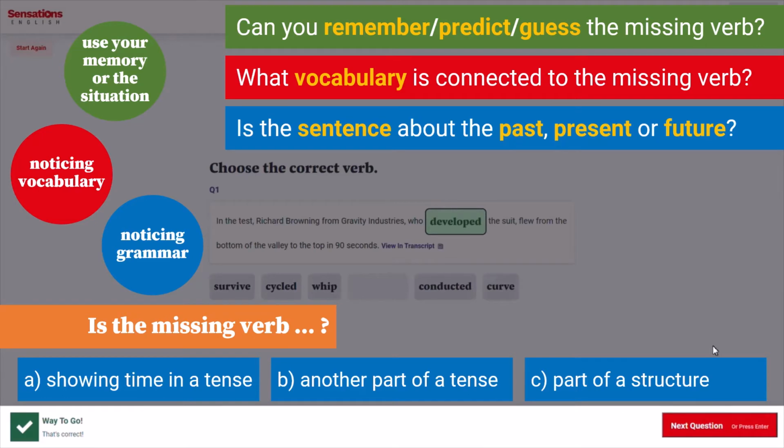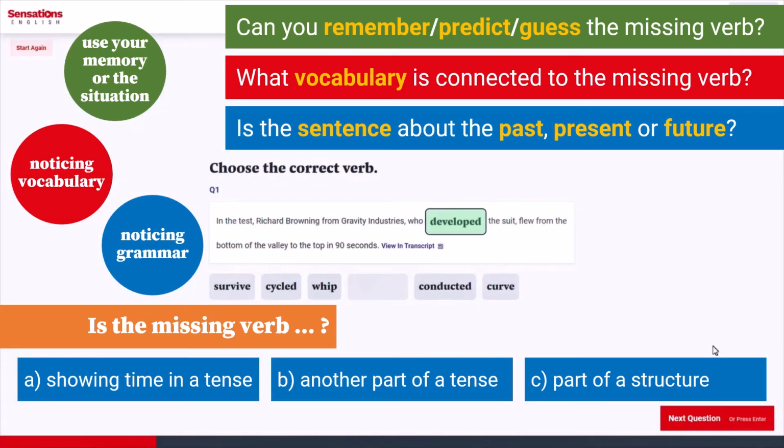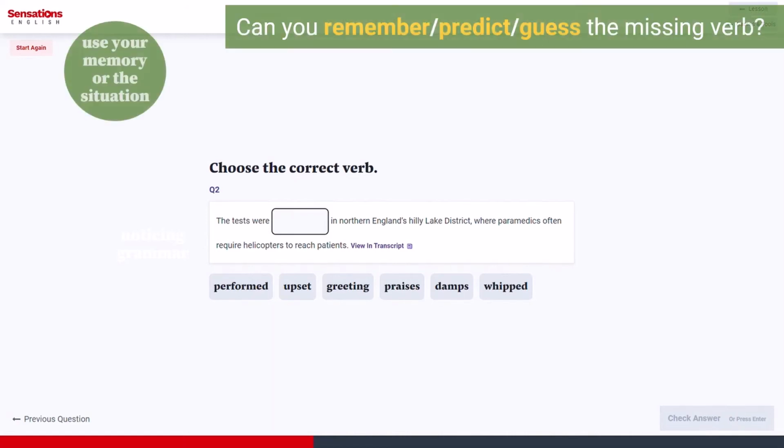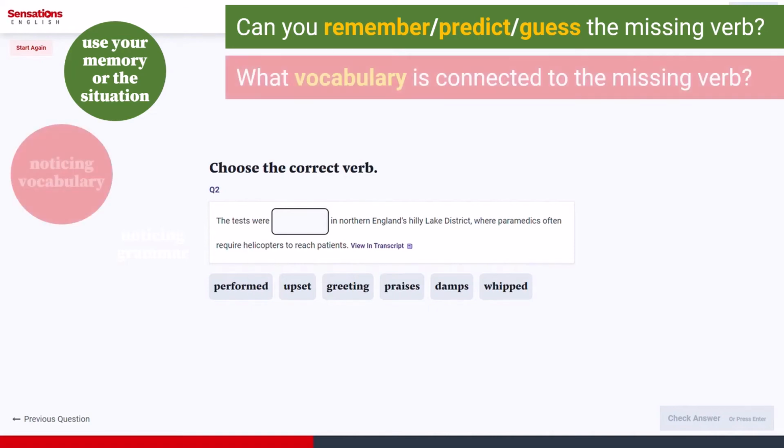Great. In the test, Richard Browning from Gravity Industries, who developed the suit, flew from the bottom of the valley to the top in 90 seconds. Great. Now it's your turn. So here's question 2. The tests were something in northern England's hilly Lake District, where paramedics often require helicopters to reach patients. And remember to use your memory or the situation. Can you remember, predict, or guess the missing verb?